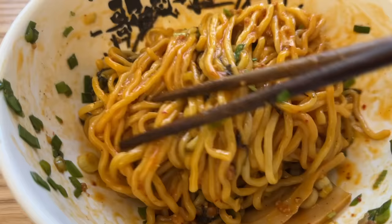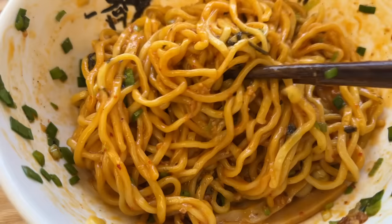The flavors in here are super rich, very umami and savory from that pork. It's actually not very spicy, even though this one has the spicy minced pork. It has the richness and creaminess from the egg yolk. I love the different textures of like the green onion and the bamboo.